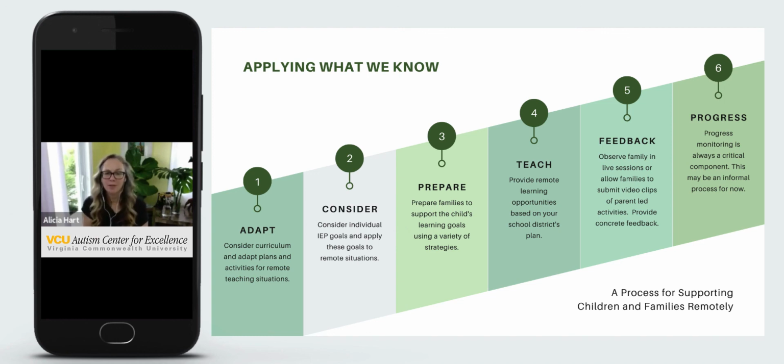However we've adapted this curriculum, however we've changed some of the activities that we've done for some of these remote situations, however we've considered the IEP goals and how we're going to apply these to all of these remote situations. The next part is to prepare the family for what's going to happen next, right? Because they're going to have to support their child's learning goals using a wide variety of strategies that they're not aware of, right?